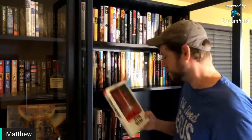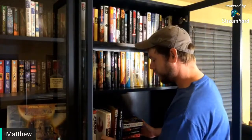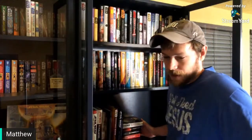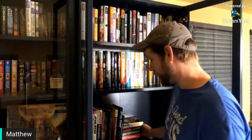Just looks nice to me. Then we've got Star Wars Black Spire. This is Galaxy's Edge Black Spire. That one was, in my opinion, I kind of liked it. Some of the stuff didn't make any sense towards the end, but I kind of liked it.